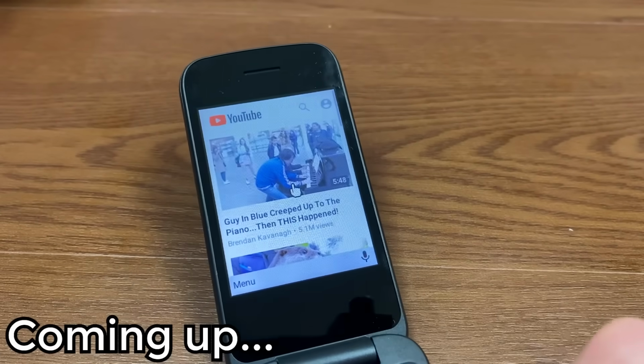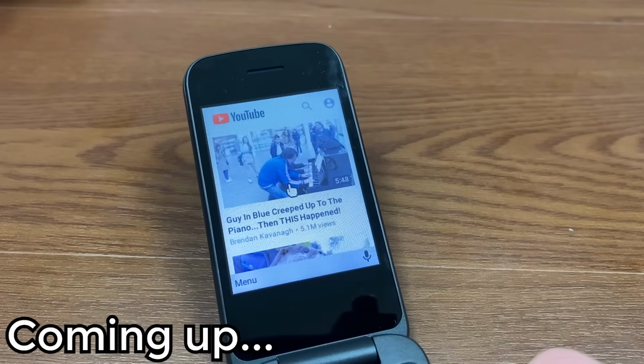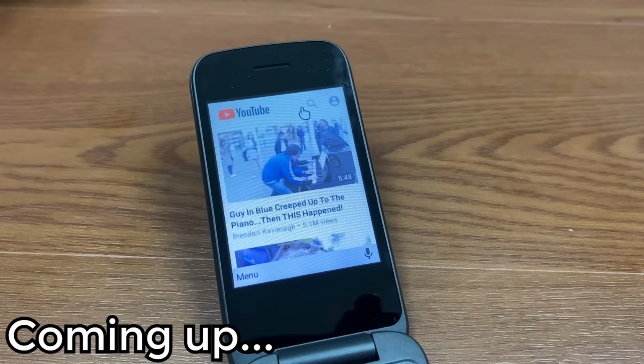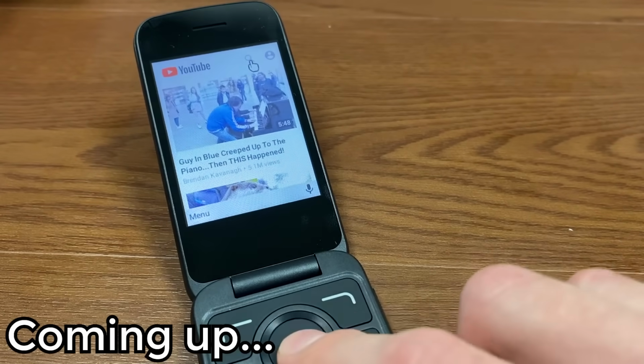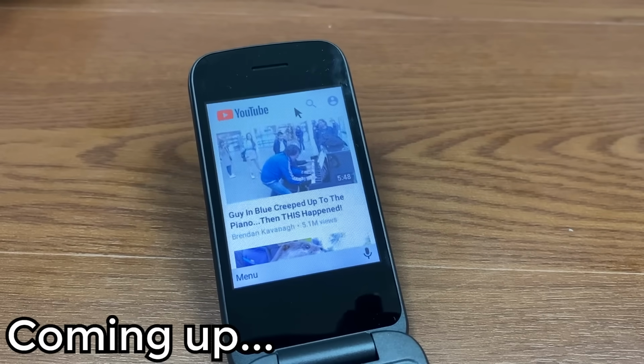Are you kidding me? There's a mouse pointer? No way. Oh my god. You gotta press the button to move it one pixel over. Okay, this is like peak user interface design right here.